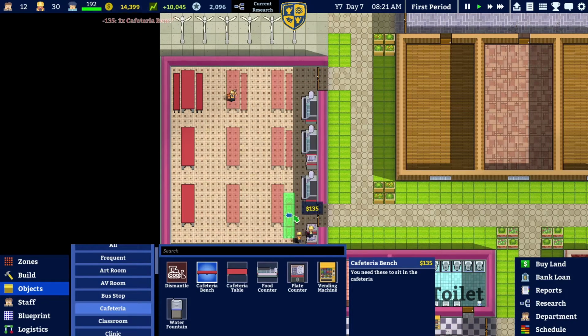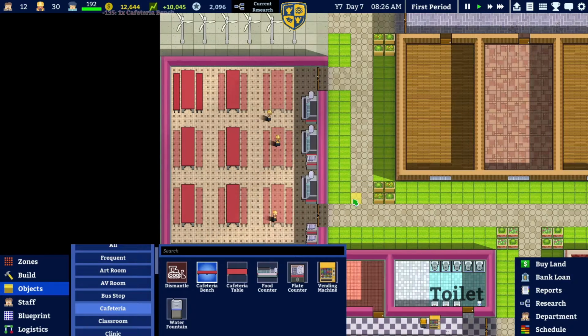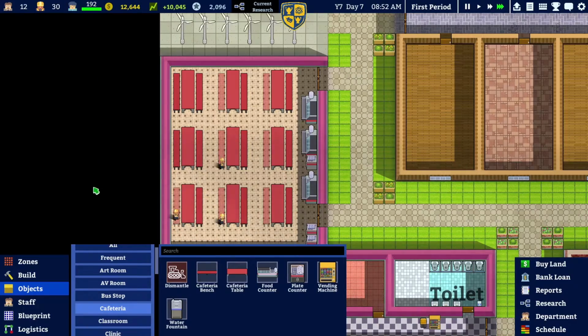Right, there. Benches on all of those sides. And then flip it round and bench and bench and bench. Many benches going in. There we go. That looks pretty good. And that's ready on day 7. How are our delinquents looking? 8! It's gone up. Oh no, one of the seniors has decided to become a delinquent.